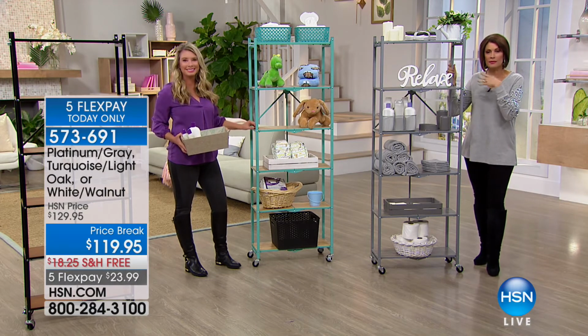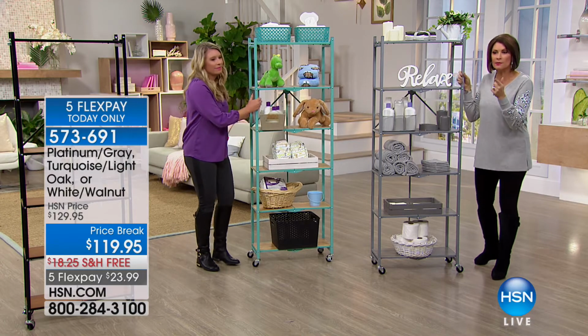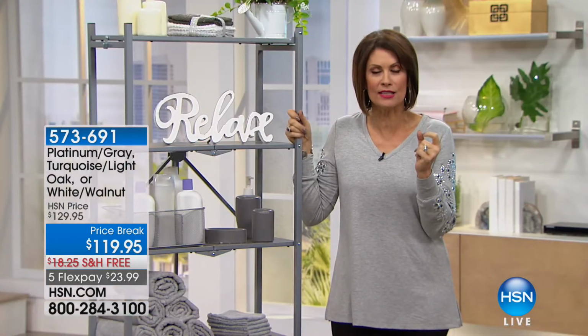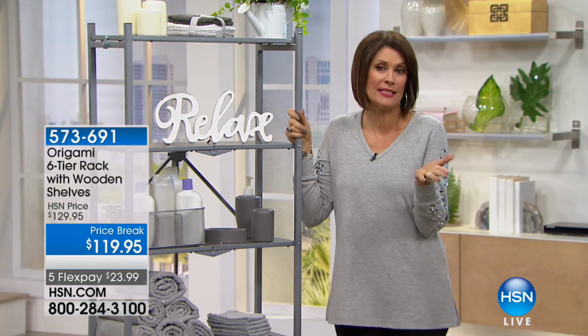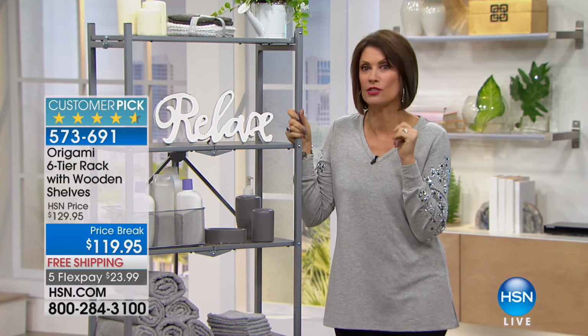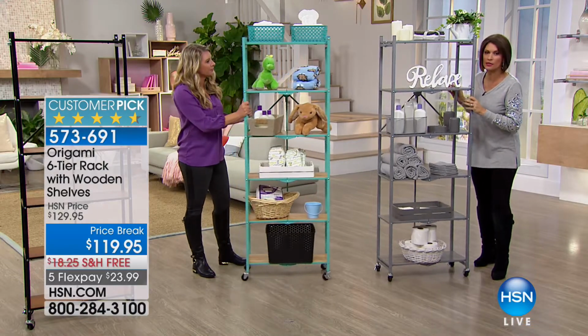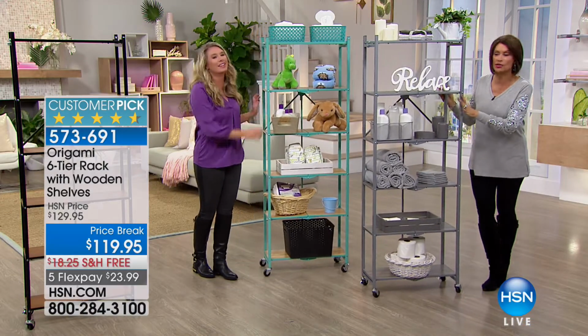It's a great piece. It's a beautiful piece. It's a highly functional piece. It's a piece that collapses, and the price break will end at midnight tonight. So if you want to take advantage of it, great time to pick it up, to bring it home, especially when we have that free shipping and handling, which is always nice. So again, last call now on the platinum. We'll let you know when that's gone, okay?